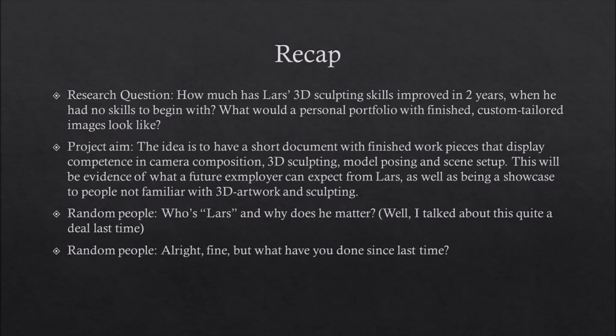Okay, and so the project aim? The idea is to have a short document with finished work pieces that display competence in camera composition, 3D sculpting, model posing, and scene setup. This will be evidence of what a future employer can expect from Lars, that's me, as well as being a showcase to people not familiar with 3D artwork and sculpting.